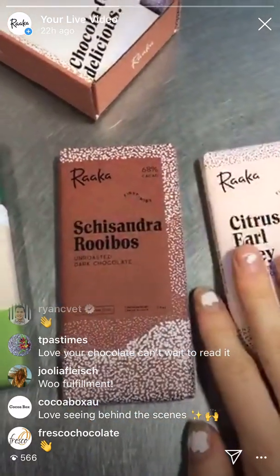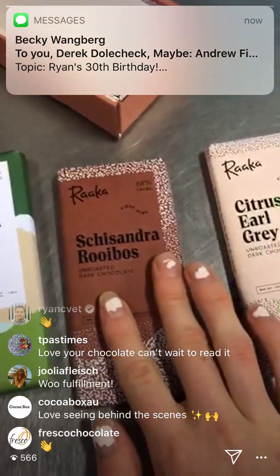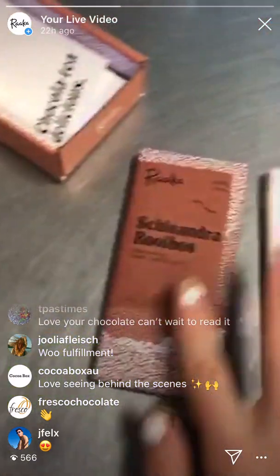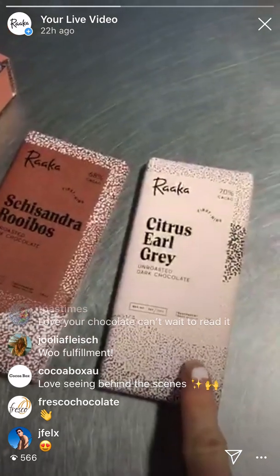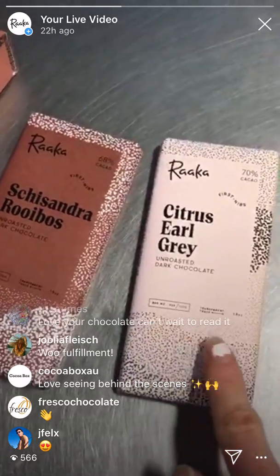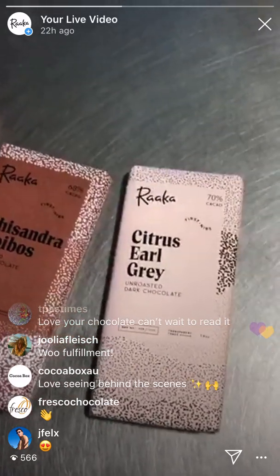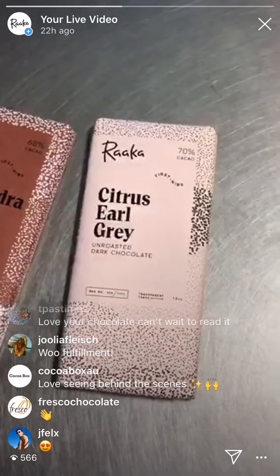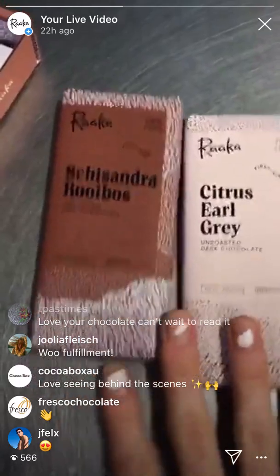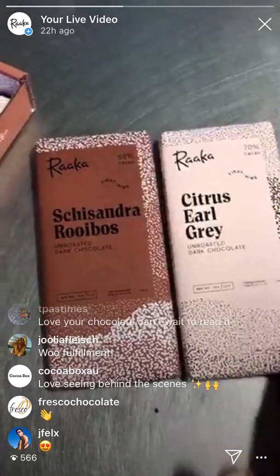We focused on teas, Schisandra Rooibos, which I think sounds like some kind of celebrity, and Citrus Earl Grey, and this also came with our Green Tea Crunch. A little note about this is these were designed to be kind of like a progression. So the little dotted sections of the origin are there because First Nibs is where we do a lot of our experimentation and really play with different ideas and flavors and often new beans, and we wanted to represent that quality in a design. So Andre and Simon developed this dotted hatched pattern, I believe it's called.